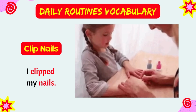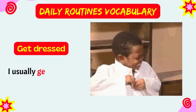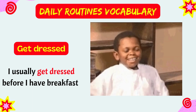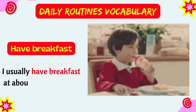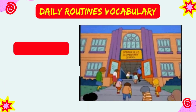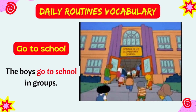Clip nails. I clipped my nails. Get dressed. I usually get dressed before I have breakfast. Have breakfast. I usually have breakfast at about 7 o'clock. Go to school. The boys go to school in groups.